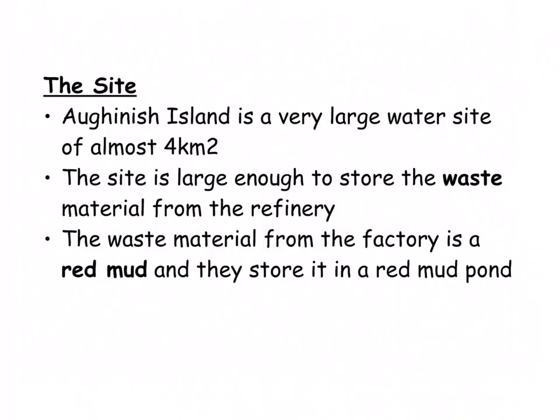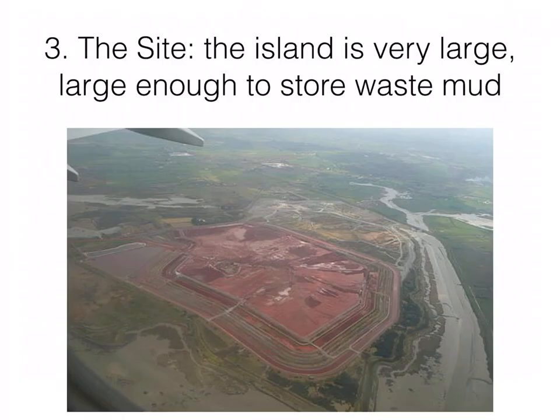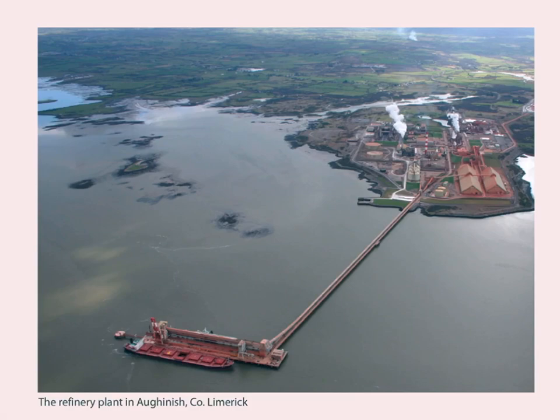They even actually, I forgot to mention that, I'll just go back to this picture here of the factory itself. They even produce their own power. So I suppose in the beginning, when they first located there, they got their electricity from the ESB, or Electric Ireland. Then they realised that they needed a hell of a lot of electricity and a lot of power. So they decided they would set up their own power plant. So they actually also on site produce their own power.